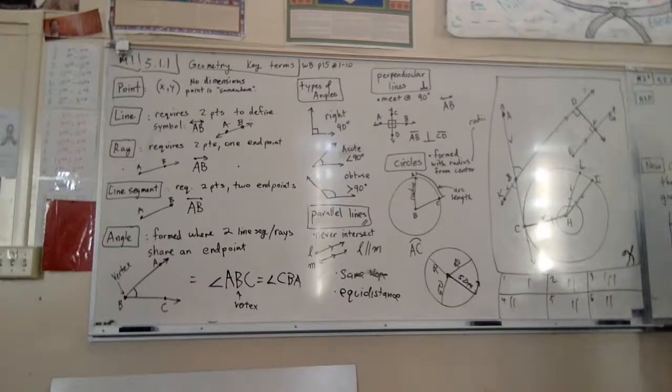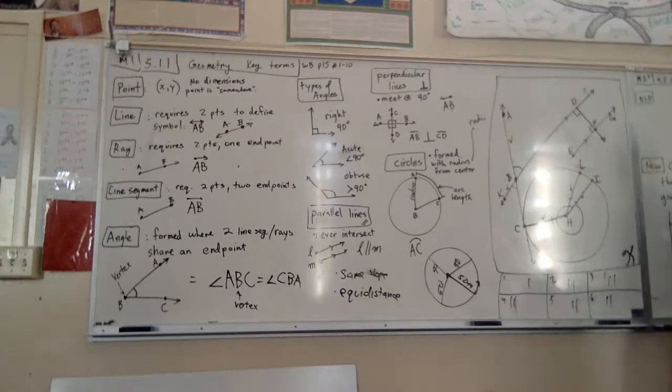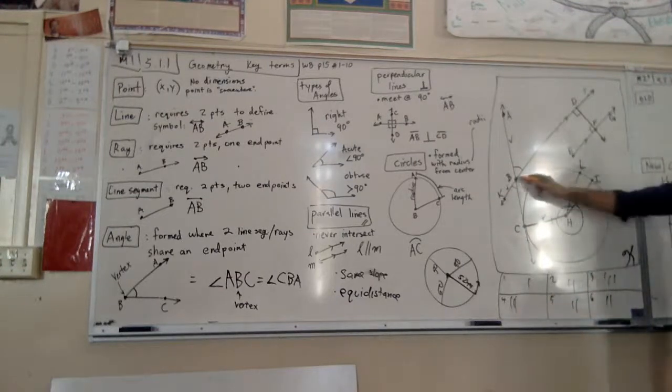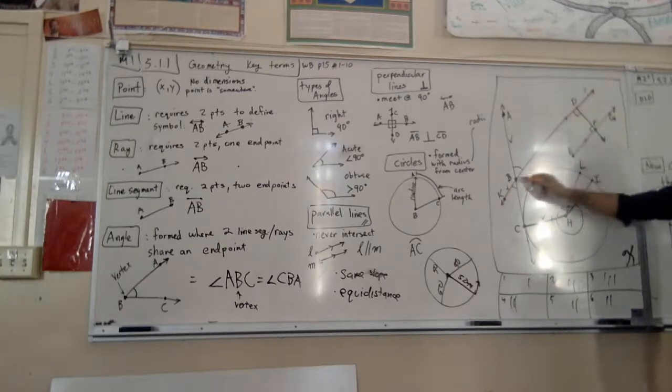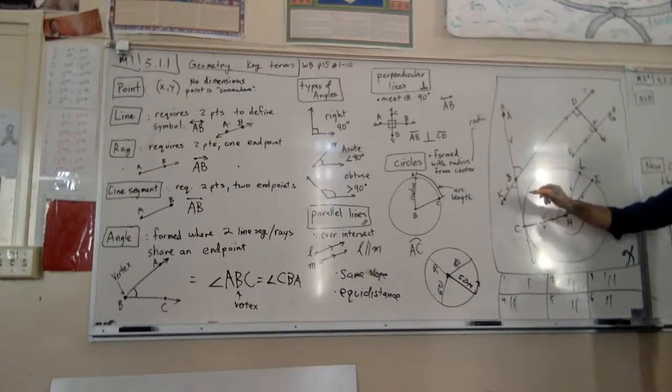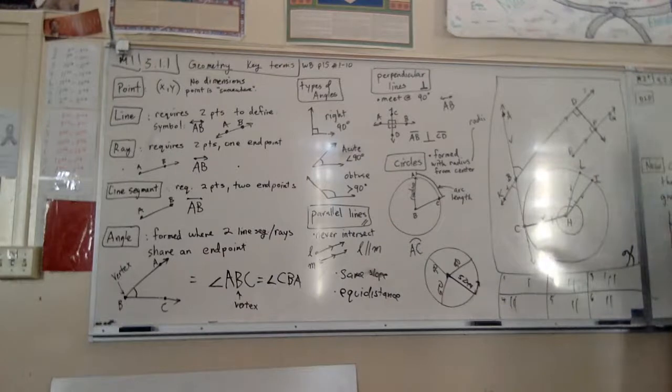Who has another ray? Evelyn. Ray D, endpoint, going towards F. Perfect. Who else has one? Jude? Ray BK, endpoint, still going. Now you may say, wait a minute, this is part of a line. It's part of a line. But if you define this as the endpoint for this ray, a ray is always part of a line. A line segment is always part of a line, but not the other way around.